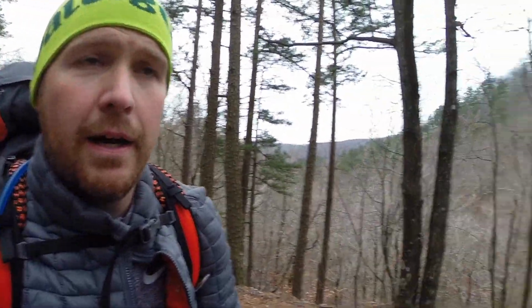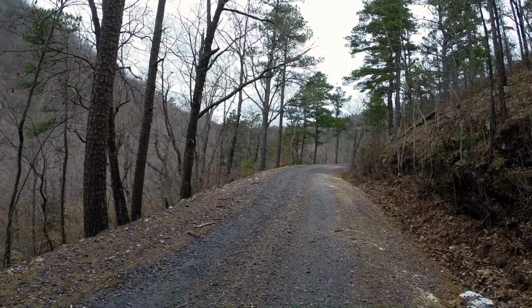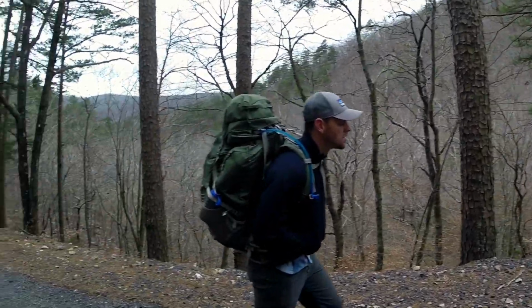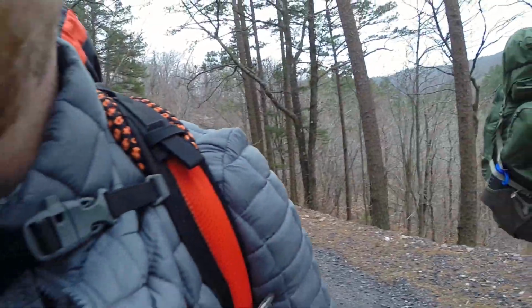So we're about halfway up on our way to the Buckeye Trailhead. But this is just kind of what it looks like. It's pretty easy, but I figure I might as well just get most of the uphill out of the way, make for an easier hike tomorrow.